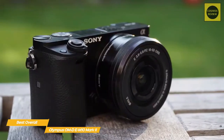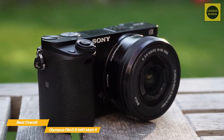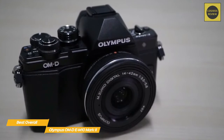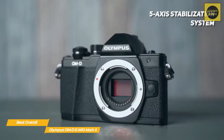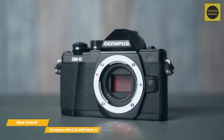Like the Sony A6000 though, there is no 4K ability available, but it can take time-lapse images at specified intervals and compile them into a 4K video file. And to keep your shots looking great, the EM10 Mark II has a 5-axis stabilization system. This means that the camera could correct not just for side-to-side and up and down movements, but also for horizontal and vertical shifts, as well as rotational motion.